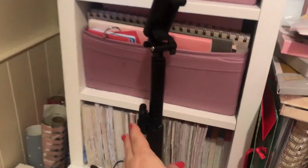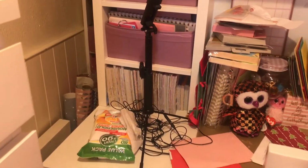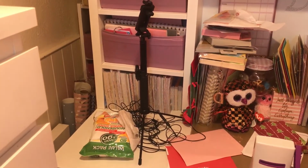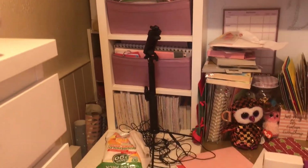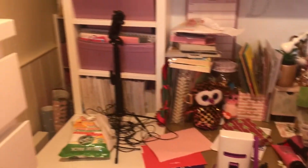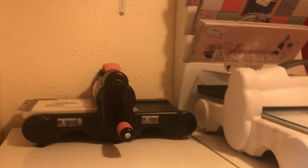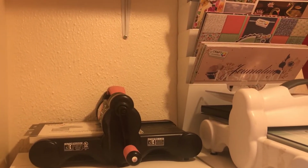I do have my smaller pads over here, which may stay here. I'm not 100% sure yet because it just fits in well there, but I might change those compartments around. And like I said, I want to get my desk decluttered as well. But I'm going to get this part done first so I can get it out of the lounge.